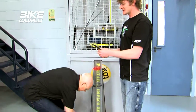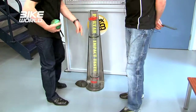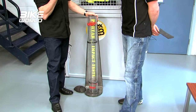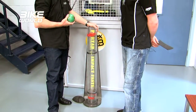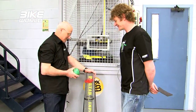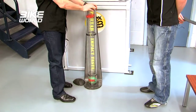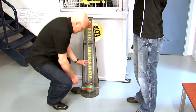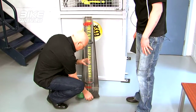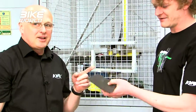So first up, we're going to do the test without any protection whatsoever. All we do is put a bit of foam on the ground there and drop that 5 kilo weight on it. So first thing is it's going to be loud. And it's going to make a hole. Go on. That was loud. Let's have a look at the damage. You've got to remember that noise because it's really important. There's the noise. Wow.